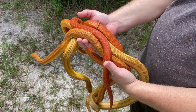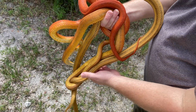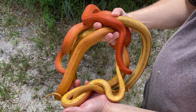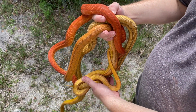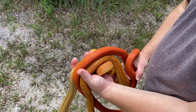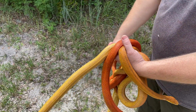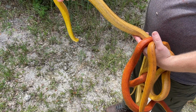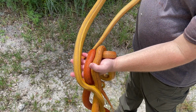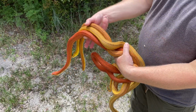And this kind of shows you the range of variation. You can see a yellow one, like this lightest yellow one. You can kind of see the more orange yellow, like the one in the middle, and then you can see the bright orange. All of these snakes tend to have lighter stripes than the ones in Central Florida. So even on the yellower ones, you tend to not have dark stripes. So we looked at that one from Central Florida and it had bold, dark stripes. You don't see that as much on South Florida rat snakes.